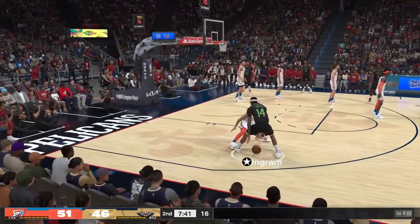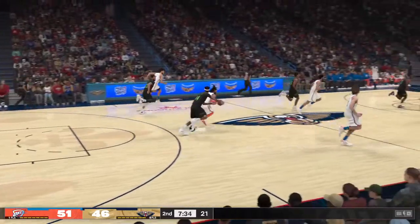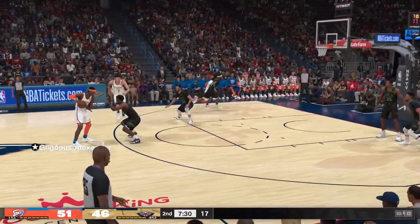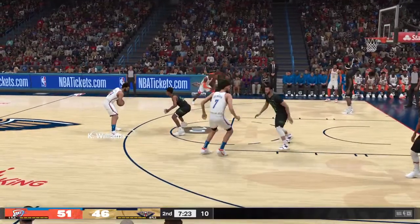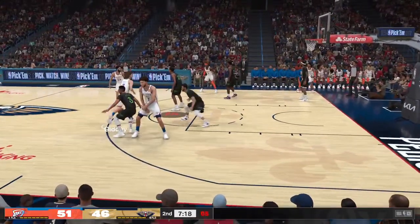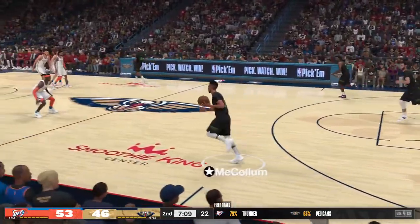Left side Ingram. It's tipped. Here's Joe, covered by Ingram. Gilgeous-Alexander against Jones. Outside, Williams. Holmgren with a screen on McCollum. Giddey passes to Holmgren. And the big finish by Holmgren. Yeah, the defense making it way too easy for Holmgren. Gotta push him farther out than this.